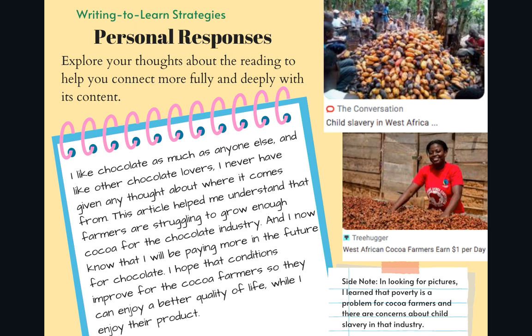So now here the student writes, I like chocolate as much as anyone else, and like other chocolate lovers, I never have given any thought about where it comes from. This article helped me understand that farmers are struggling to grow enough cocoa for the chocolate industry, and I now know that I will be paying more in the future for chocolate. I hope that conditions improve for the cocoa farmers so they can enjoy a better quality of life while I enjoy their product.